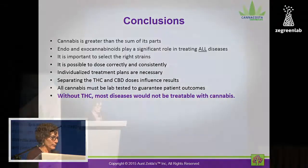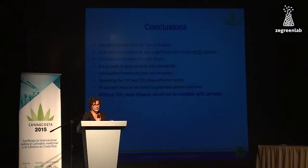And then all cannabis must be lab tested. As far as I'm concerned, forget heavy metals and pesticides and all those things. Those are taken for granted. Of course we need to know if those things are in there. But to not know what you're taking in your medicine itself, to not know how it's going to make you feel, I'm not willing to live in those circumstances, and I'm a patient myself. I want to know what's in my medicine, and I want to know exactly how I'm going to respond, and I want to know how much I can take so that I don't have any surprises.